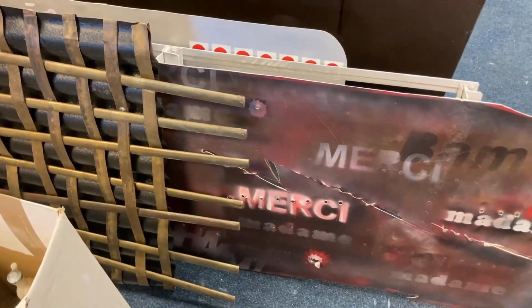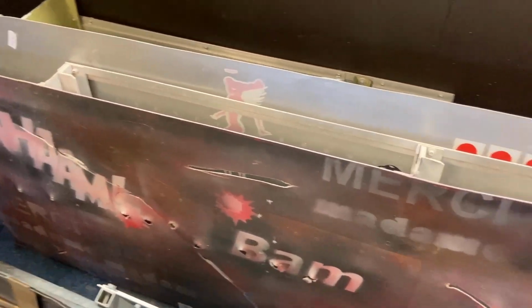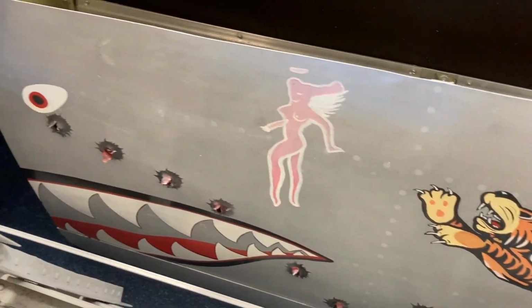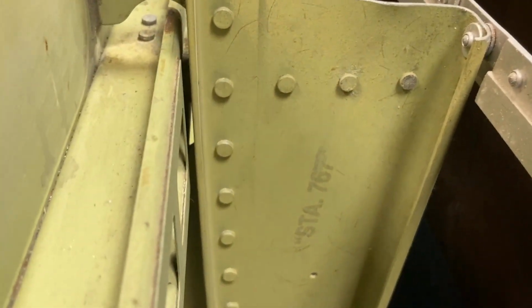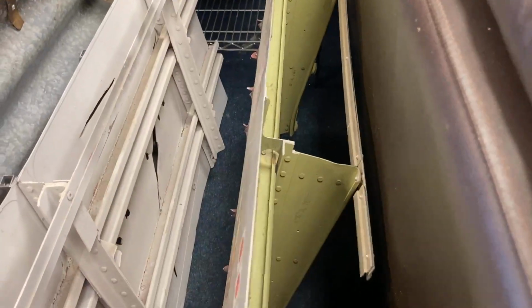Got these. This is like aeroplane parts that have been modified. That one's a cool one, that. So, if anyone can help me on knowing what plane this stuff would have come off, I don't know if there's a way of telling or not. Or there's some writing there. I don't know if that's of any use. But if anyone could help me out, let me know.